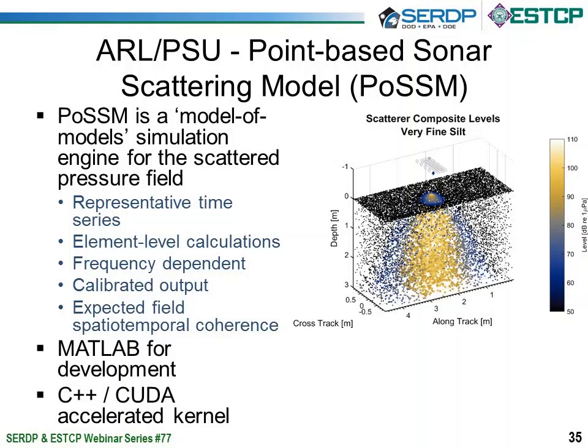And we validated this model to show that we are getting the correct mean field, mean square field, and also the correct spatial and temporal coherence of the scattered field. So in this example shown here on the right, we can see we have five transmitters, the diamonds that lead this array. And so we're firing from this diamond here. And then we have a portion of our receive array modeled. And this gray circle back here is the receiver that we're modeling.